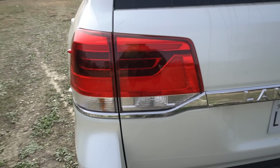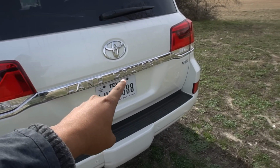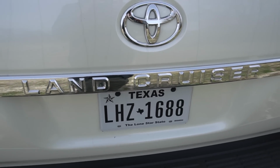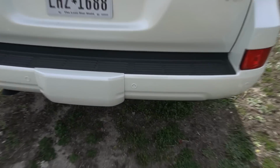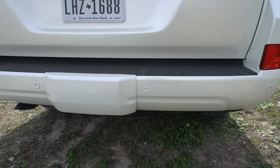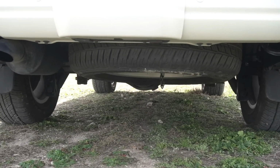Now back here you have your lights, which look pretty good at night. A chrome accent running all along the bottom right here. It says Land Cruiser right there in the middle. And yeah, it's pretty decent. You've got, let's see, it's got some sensors down here. You even have your spare tire underneath, right down there, if you guys can see that.